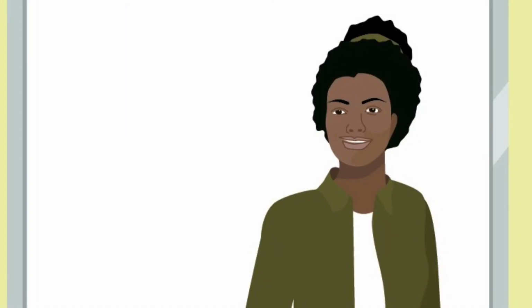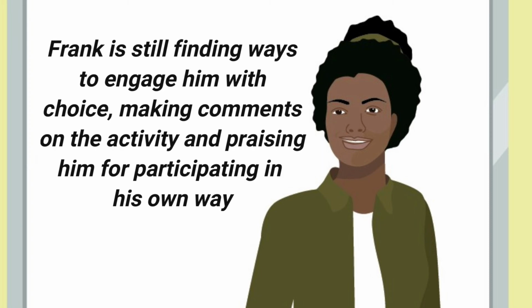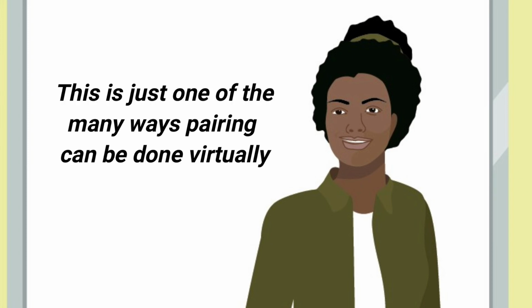Although Salim is not engaging in the coloring activity with Frank that was set up for their first interaction, Frank is still finding ways to engage him with choice, making comments on the activity and praising him for participating in his own way. This is just one of the many ways pairing can be done virtually.